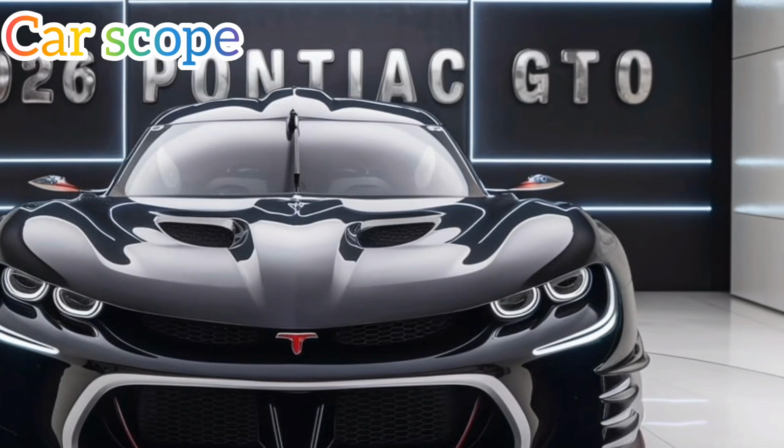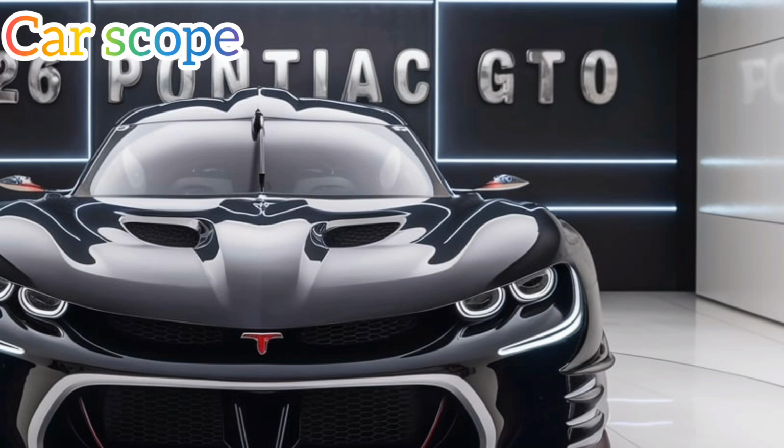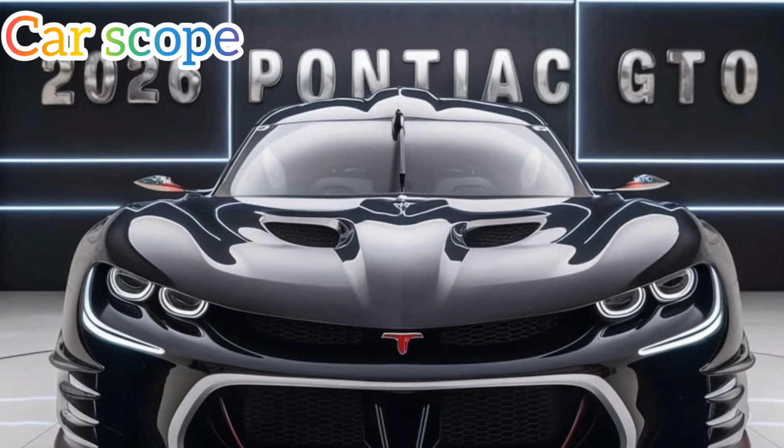So what do you think? Is the 2026 Pontiac GTO the comeback story we've all been waiting for? Or is it a beautiful swan song for American muscle as we know it?